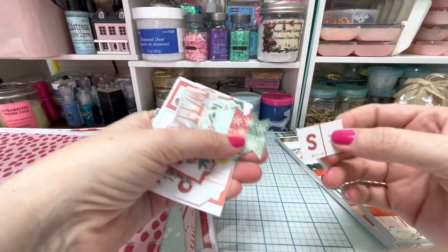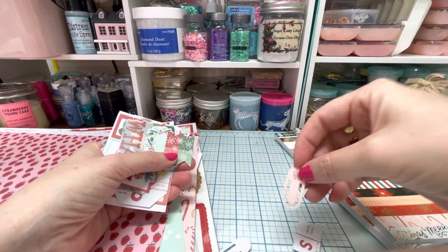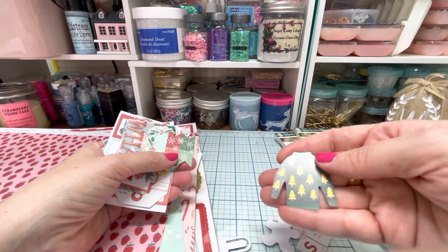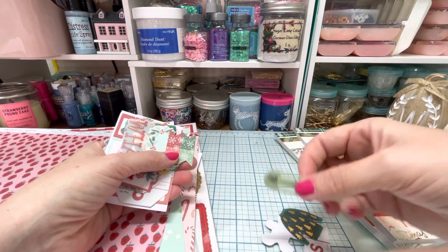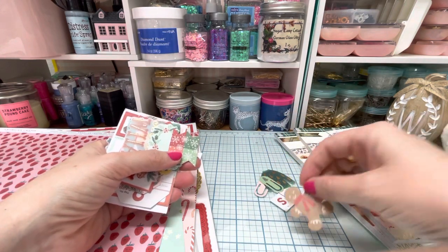So this one says Santa Claus. Oops, I dropped some. These are cute. These are like little clips. And, oh, this is cool. It's almost like plastic. And then here's another clip with a Christmas tree. And then I also dropped a gingerbread with a scarf.